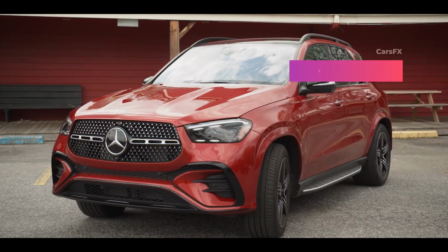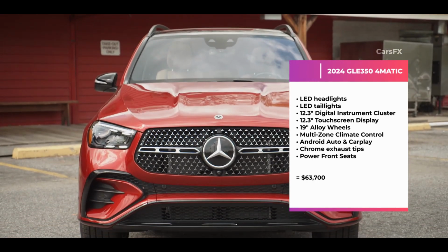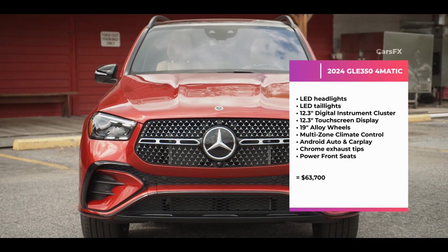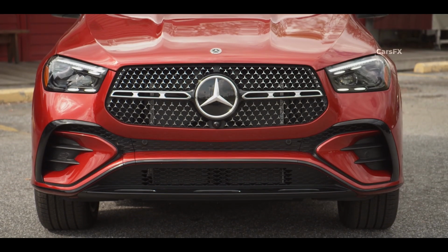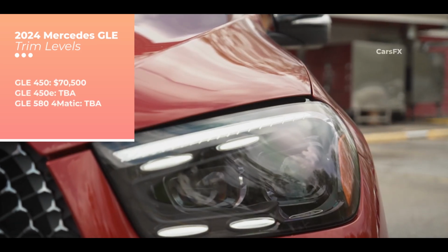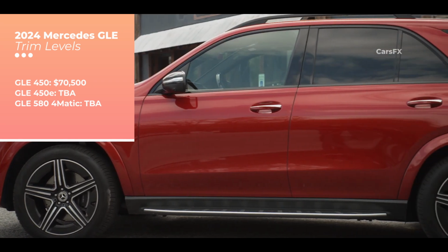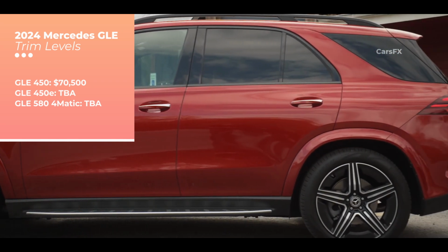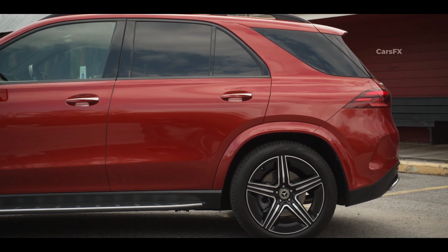As for Mercedes, the 2024 GLE 350 4MATIC starts at $63,700 and comes standard with all-wheel drive, LED headlights and taillights, and 18-inch alloy wheels. The GLE 450 is $70,500. If you want the plug-in hybrid, then opt for the GLE 450e. Or if you want the most performance, then the GLE 580 4MATIC with its bi-turbo V8 is the one for you. Pricing for both is yet to be released.